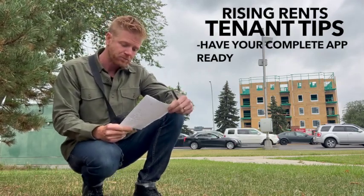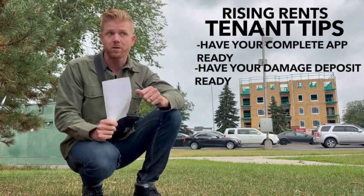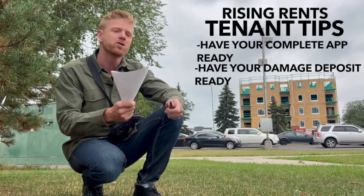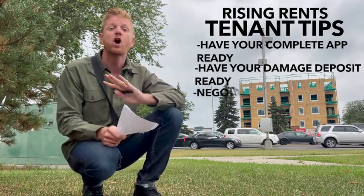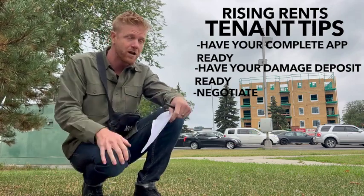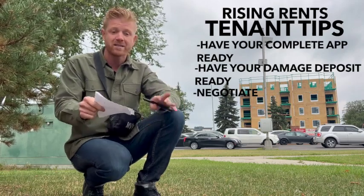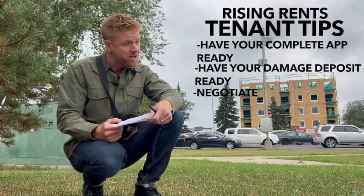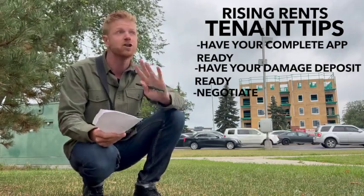Tip number 2, be prepared to exchange a damage deposit for a lease. If you have your damage deposit ready to go and you have your application and they shake your hand, don't give it away unless you have a signed lease for that place. Tip number 3, negotiate. If a landlord was renting a place for $2,000 and you came with a full complete application with your ID and a damage deposit ready to go at $1,850 with a year lease, I would guess that some people might be inclined to take it. Negotiate, ask, and you shall receive.